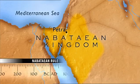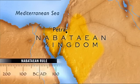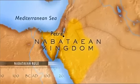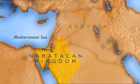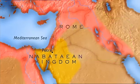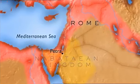The Nabatean kings ruled Petra for nearly 3 centuries. They were able to maintain their seat of wealth and power up through the 1st century AD by bribing and allying with the rival Assyrians, Egyptians, and later, the Romans. Ultimately, their alliance with the Roman Empire would cost them control over the city.